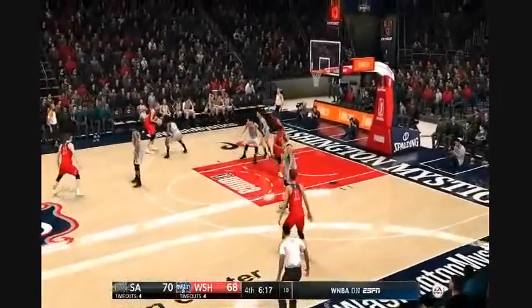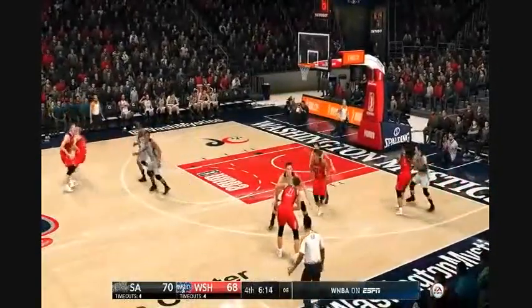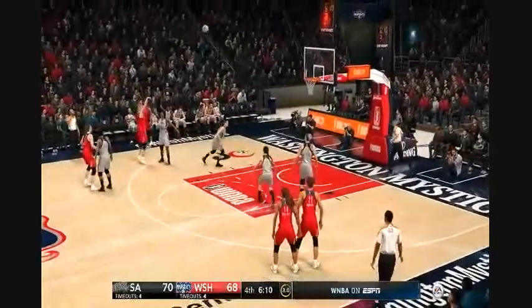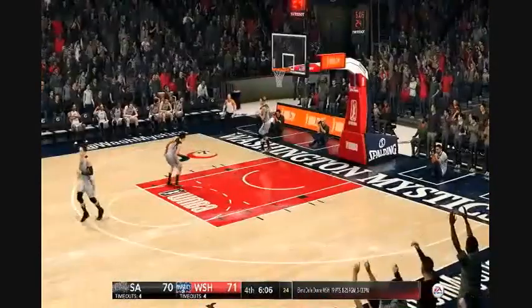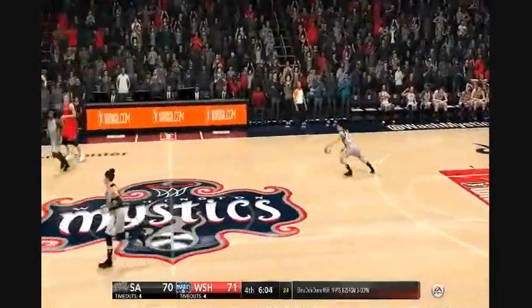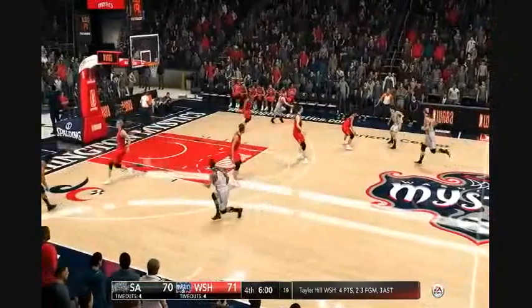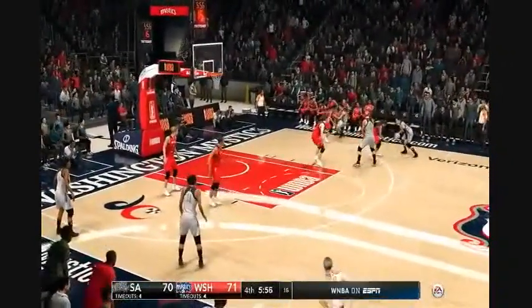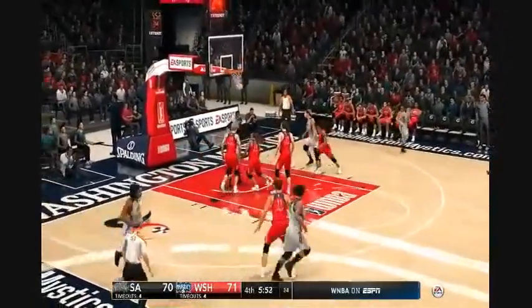10 seconds now on the 24. You're going to have to be quick with this shot. Fires away with the clock winding down. Knocks down the three-pointer off a quick release. What a beautiful stroke. Right down the heart of the basket. Big-time three.